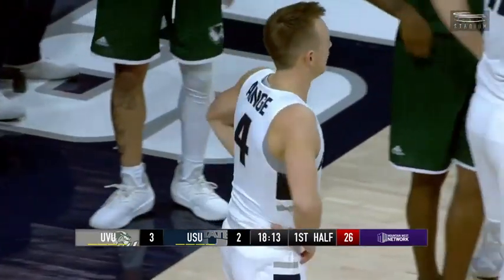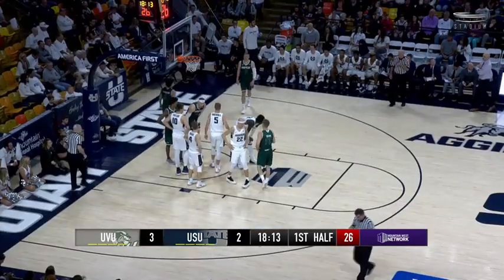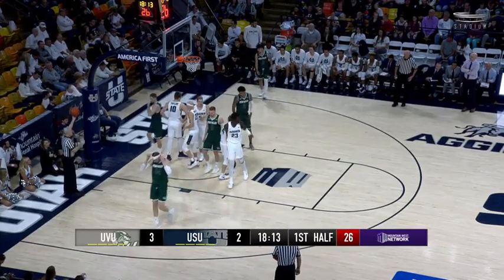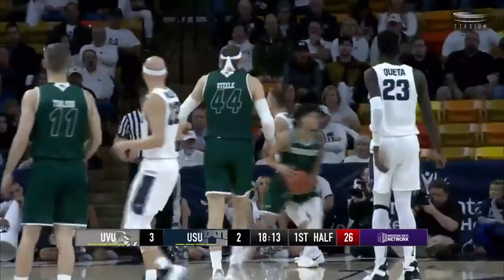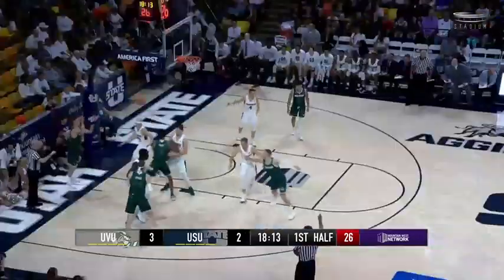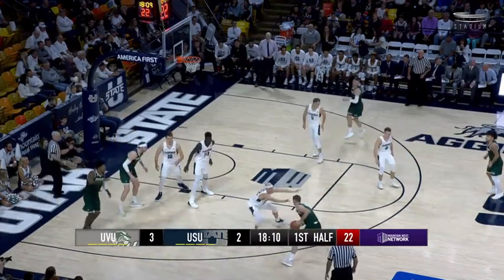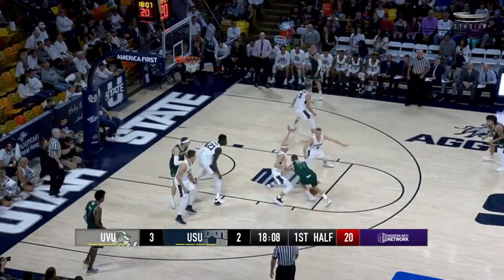It looked like Ketta was fouled on the play, maybe got hit on the arm, but a lot of times referees are not quite ready for Ketta's height and to finish that high above the rim. Well, he got up high, and it looked like a for sure slam dunk, and he put it off the backboard, no good. UVU with the ball here in the early going with a 3-2 lead.